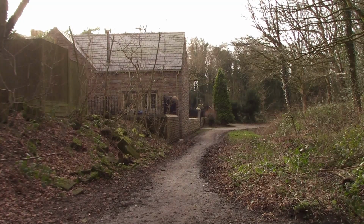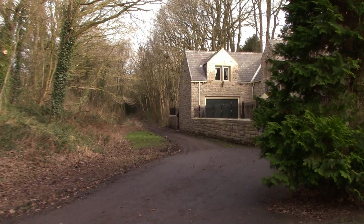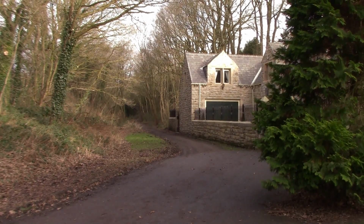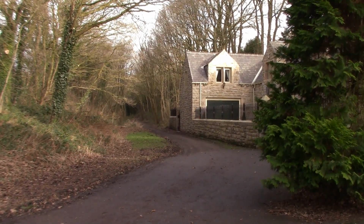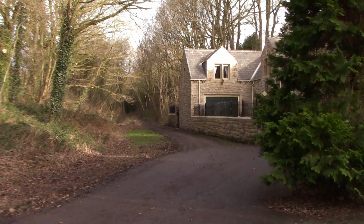do a bit of history of Red Rock Station before we start moving on the track bed towards our next station, White Bear. Yeah, White Bear. So Red Rock Station opened on the 1st of December 1869. It closed to passengers on the 26th of September 1949, but it closed to freight on the 2nd of September 1959.